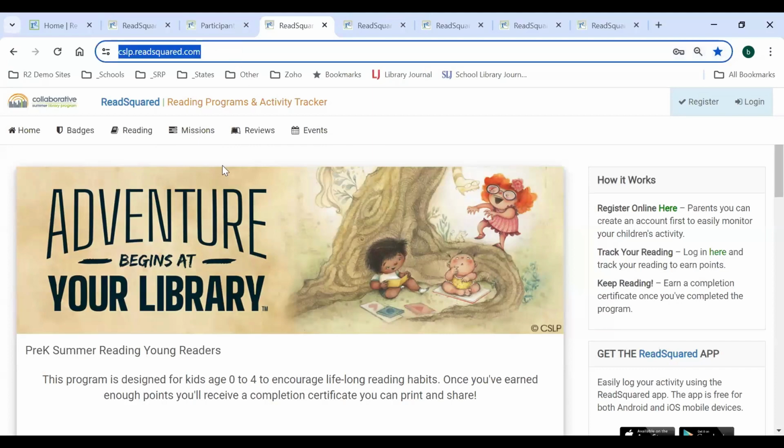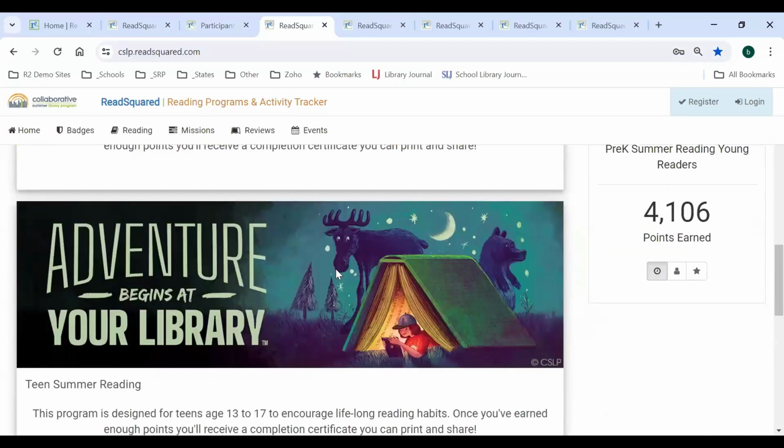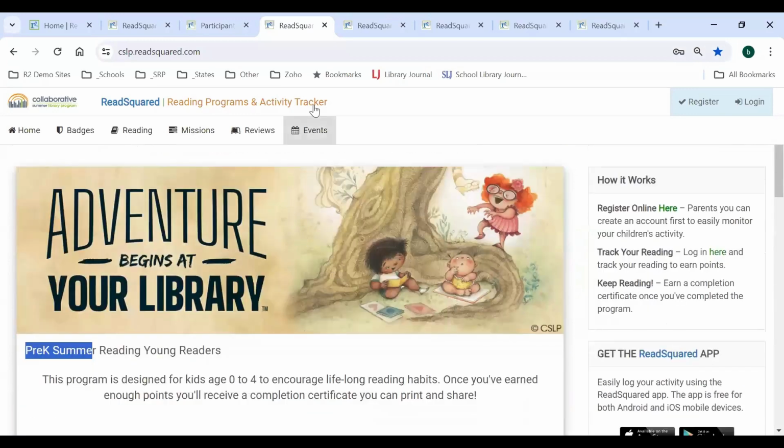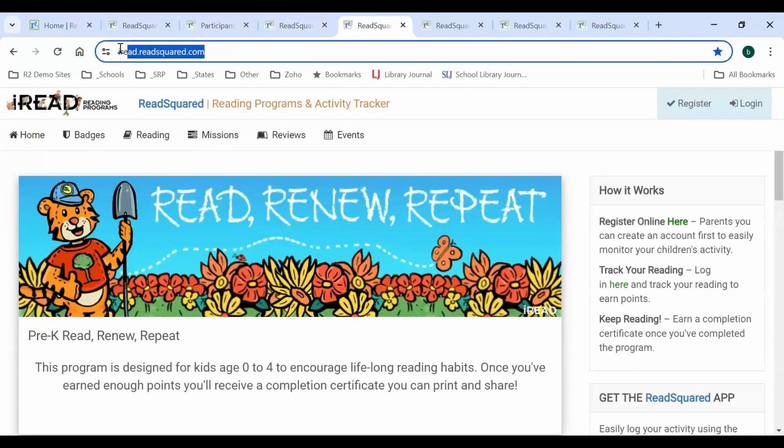You could take a CSLP program, whether it's for pre-K or kids or what have you, and you could make any changes you want to. You could add your own activities and so forth. All these are available off of the ReadSquared site, readsquared.com, and you could go to each one of these demo sites.